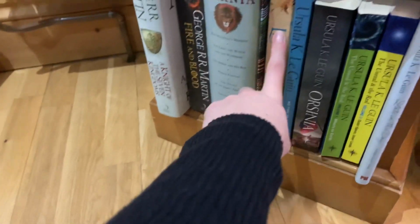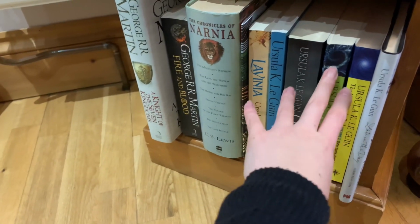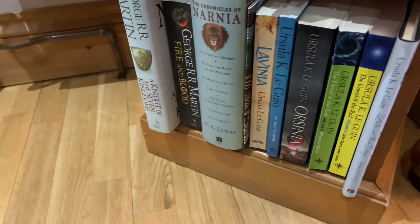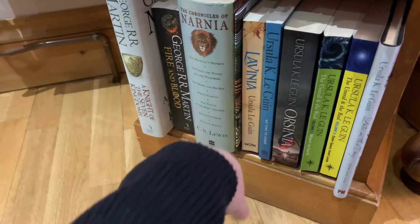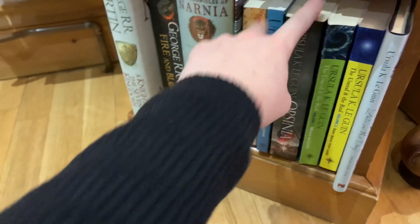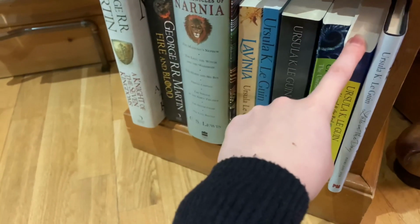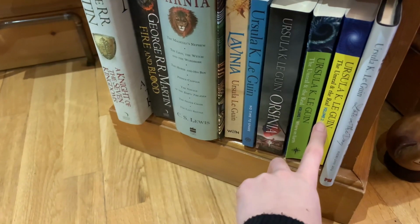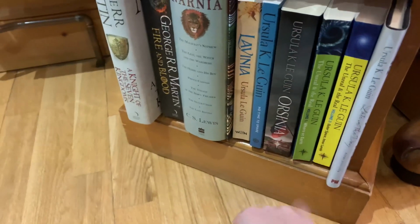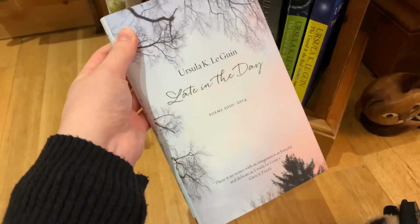I have read Lavinia by Ursula Le Guin, so these are the rest of my Le Guins that weren't part of the SF Masterworks collection because I don't have space up there. So yeah, I have read that. I haven't read No Time to Spare or Cinia. I have read The Unreal and the Real, Volume 1, but I haven't read Volume 2, which is this one. This is more set in a science fiction setting, I believe. And then we have Late in the Day, which is her collection of poems, which is beautiful. I really enjoyed this. Such a lovely edition, and I have actually read that.